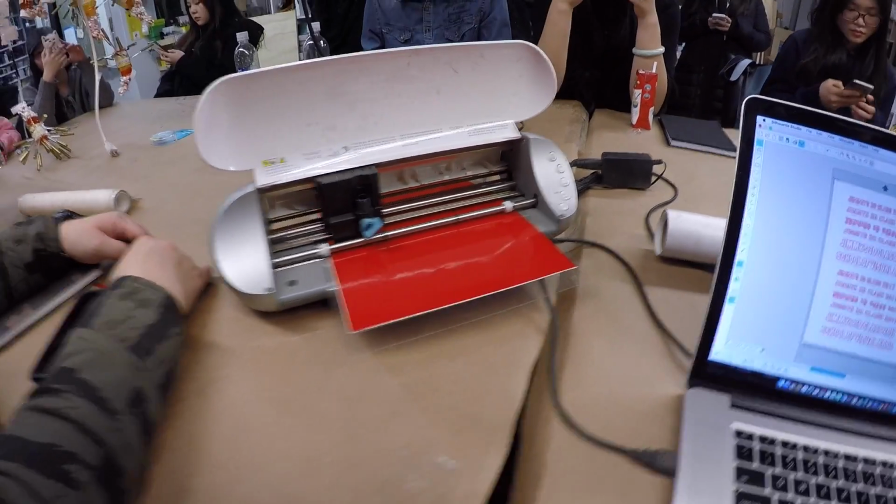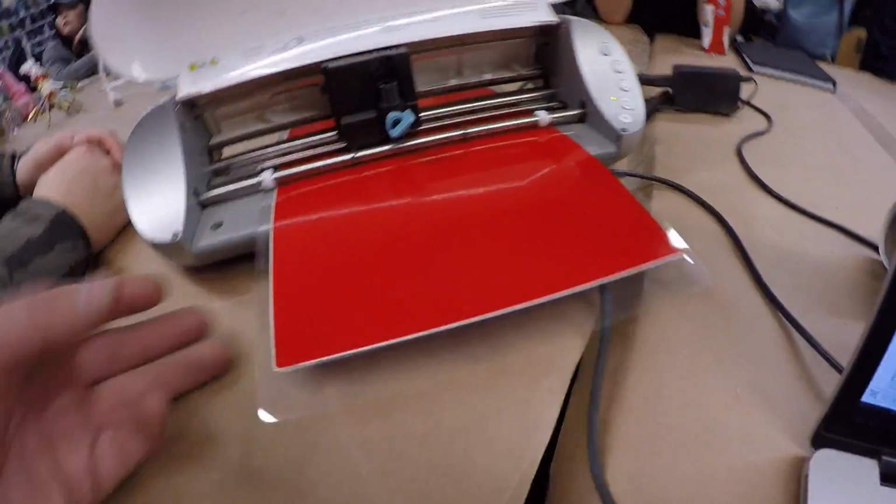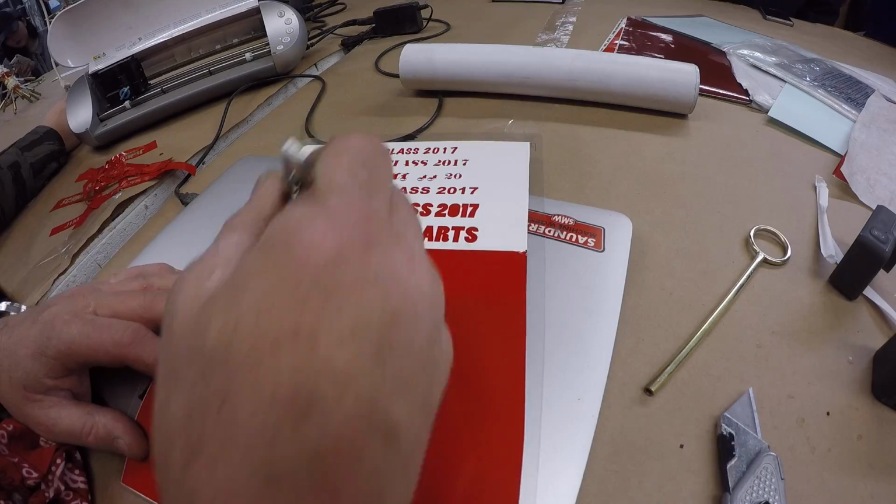In class this week at the School of Visual Arts, I showed the students how to use a vinyl cutter. This vinyl cutter is only about 120 bucks. I think it's called a Cameo. I got it on Amazon about a year ago. I don't use it that much, but once in a while when I do need it, it comes in really handy. And it's super easy to use.